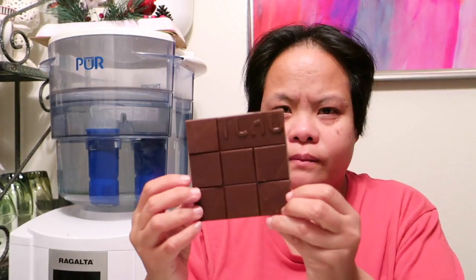In appearance, it's nice, and it's got a dark chocolate color to it. It says mochaccino, so let's try this out. So here we go.